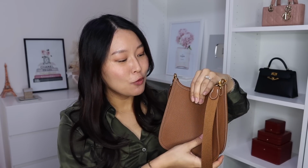It's a very casual, easygoing bag. But if you do so choose to want to show a little bit of logo, you can always wear it the other way, which is what I love about this bag. You can wear it either logoed or you can wear it in the quiet luxury way.